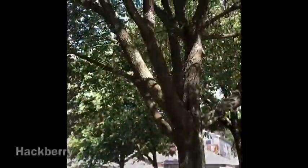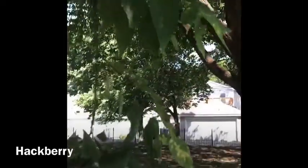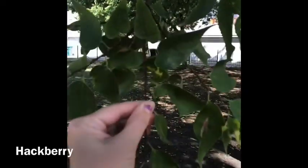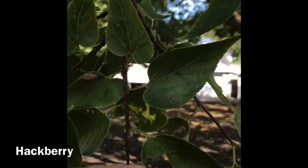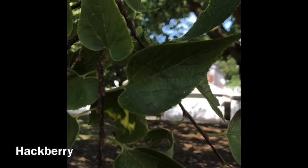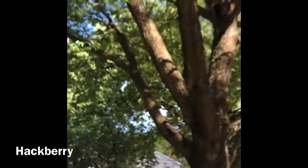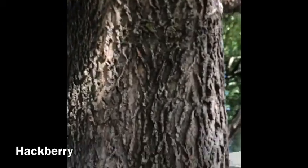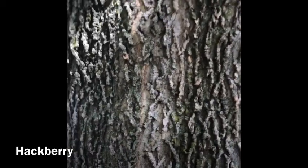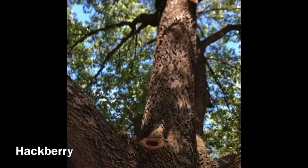All right, now we're in the park and we're looking at a hackberry. These are the hackberry shape of leaves. They have serrated edges, which you can see where they look like a little saw on the edges. Another thing with hackberries is they have a familiar bark, which is kind of warty, all up and down it. You can see it.